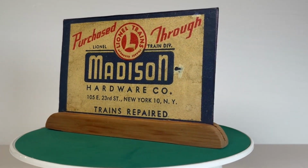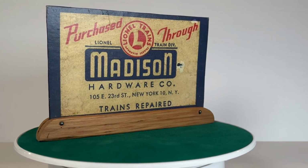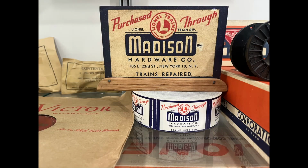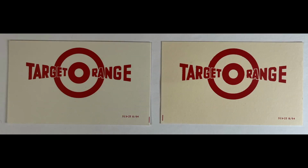The Madison Hardware billboard is a reproduction. Lionel never made one like this, but it would have been really cool if they did. This is simply a blown-up version of their famous sticker. Looks great on the layout and was inexpensive. A great reproduction. Now, here is the red and white target range billboards. One is real. The other is fake. Can you tell? I can't even get a good shot of what I see in person, so buying with just a photo can also be a challenge. So be careful.